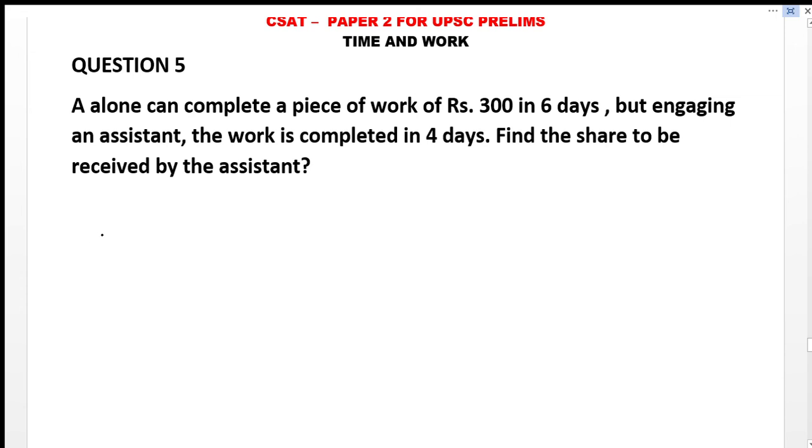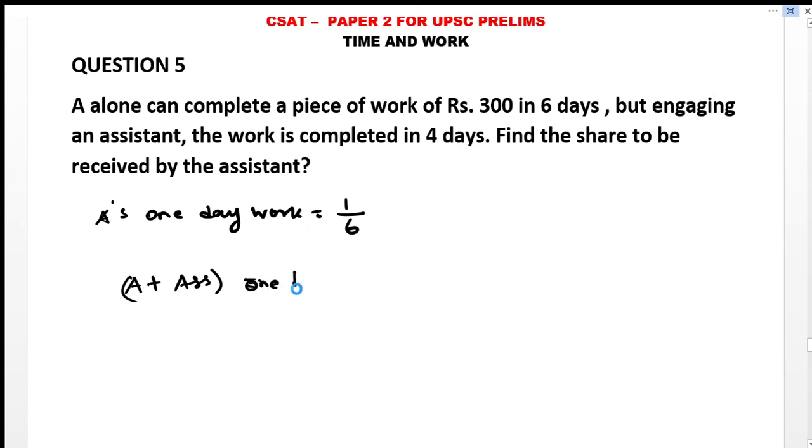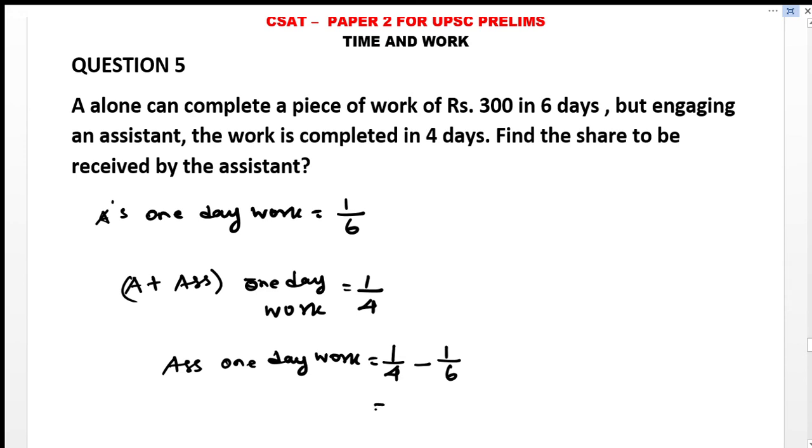A alone can do the piece of work, therefore A's 1 day work is equal to 1 by 6. But engaging an assistant, which means A plus assistant, completes the work in 4 days. Therefore, A plus assistant's 1 day work is 1 by 4. Therefore, find out the assistant's 1 day work. It's easy, no? A plus assistant's 1 day work minus A's 1 day work. Just take the LCM as 12. 4 threes are 12, 6 twos are 12, therefore 1 by 12.